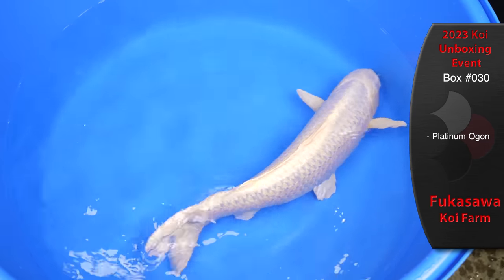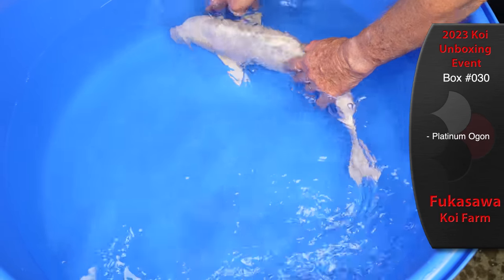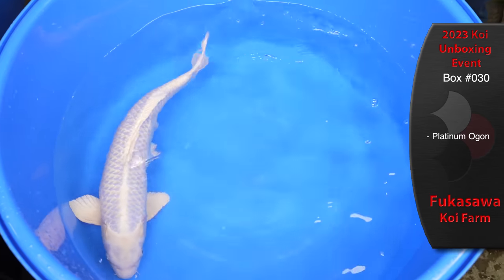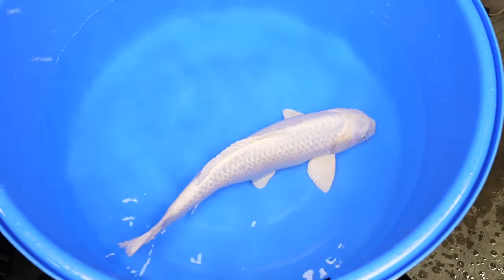So what can happen is they put a lot of their length on first, and then they begin to fill out and get their girth, that width to them that you classically see with those big, full-bodied fish. So that's what we're hoping is going to happen with this girl.